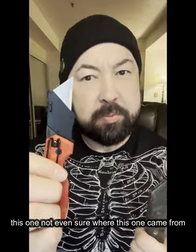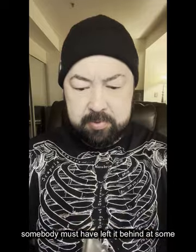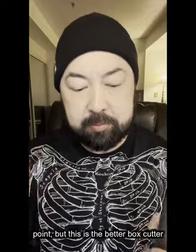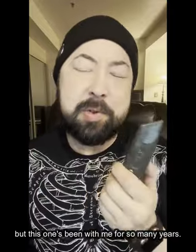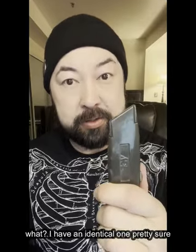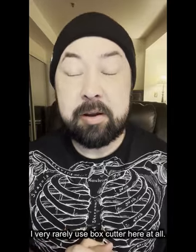Not even sure where this one came from. I think this was one of those things where somebody must have left it behind at some point. But this is the better box cutter. But this one's been with me for so many years, so this is like a little friend. But guess what? I have an identical one, pretty sure, up in Sacramento, and I don't need this one in San Francisco. I very rarely use a box cutter here at all.